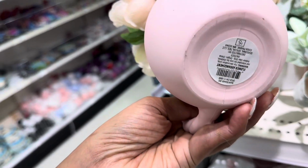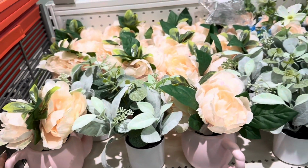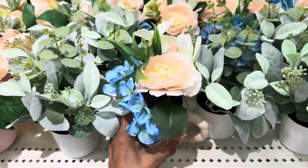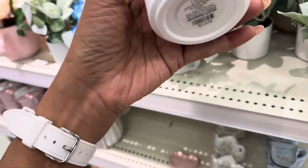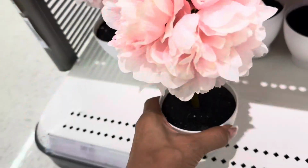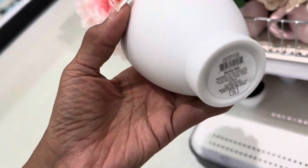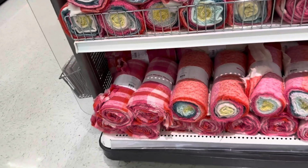These little floral, they are $5. Floral arrangements. This one has a little blue in it. This one is all greenery. Yep, $5. Just want to make sure. So I have these down below. $5 also. So these are woven blankets.